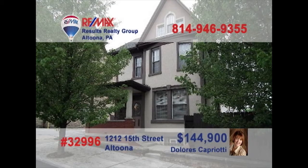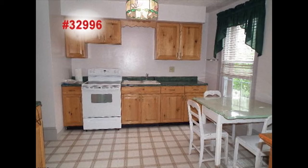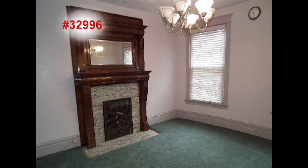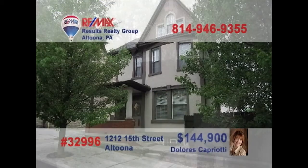You can't beat this great investment opportunity in Altoona, presented by Dolores Capriotti. One step inside and you'll see everything's been updated while maintaining the original charm and woodwork. Plenty of meal prep and storage area in the kitchen. You'll love the fireplace and wood accents in the living room. Fine bedrooms and a manicured rear yard too. Make this an office on the first floor and live in or rent out the upstairs residence. Lots more to see. Call Dolores today.